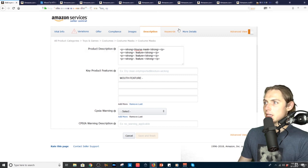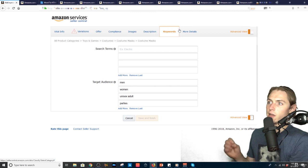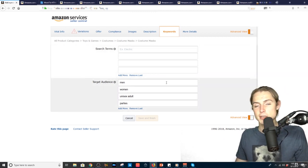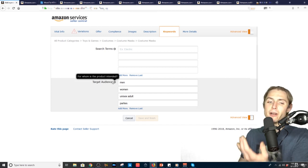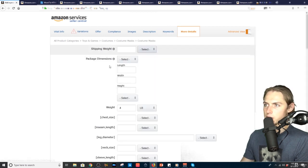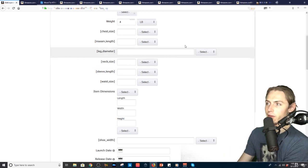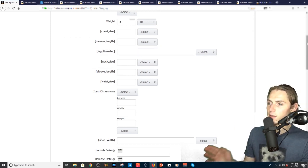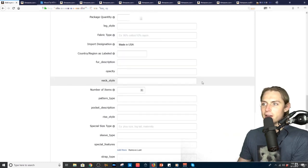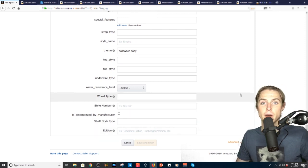That's how that is. Keywords, search terms, put them 250 characters max, 50 on each line. Fill in your target audience. Put keywords in here and things that are relevant. I don't know, look at the brand tree category to see though, you might get some benefit. And then the more details, put in your weight and the product dimensions itself, definitely, and be strategic with that. All right. And then, find the stuff within the brand tree category here, fill it in. You can put more keywords in there, hit save, and you're good to go.